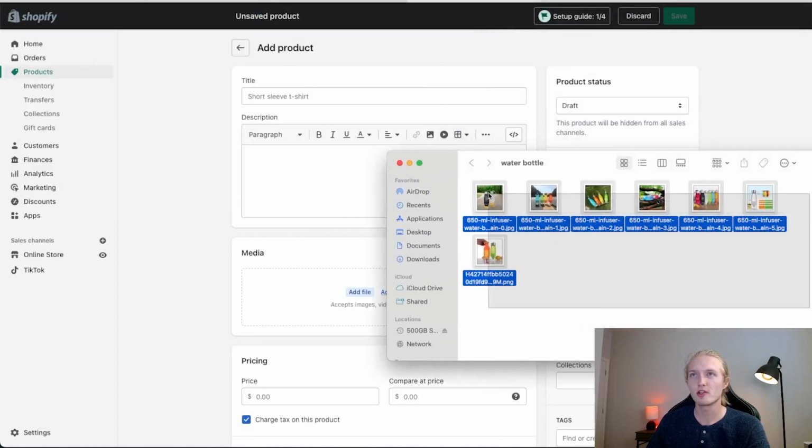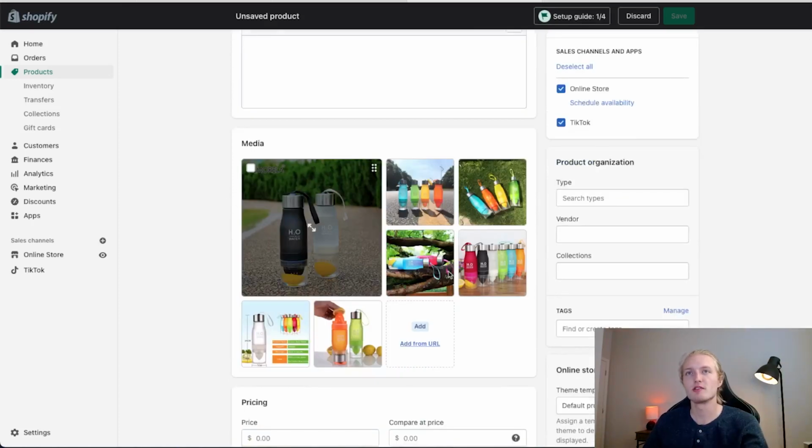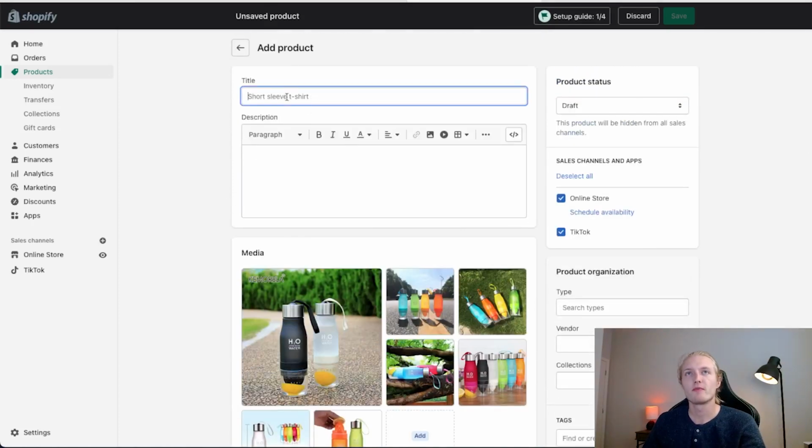So I'm just going to take all the photos we downloaded and drag them into this listing. And then as that's loading, you can see we have all of the product photos. Now this is where you'll add the product title. So we'll just do water bottle infuser.